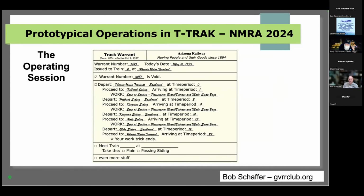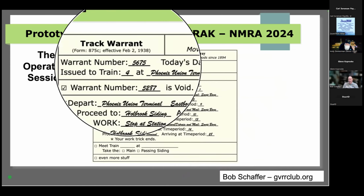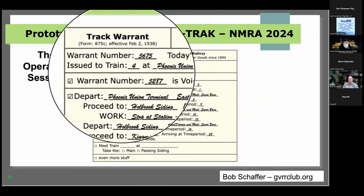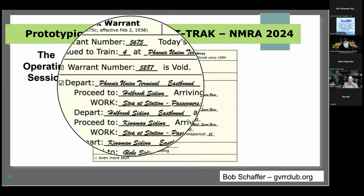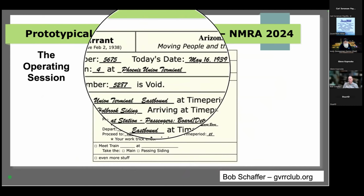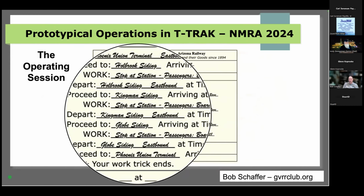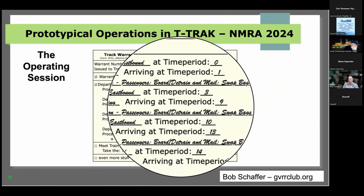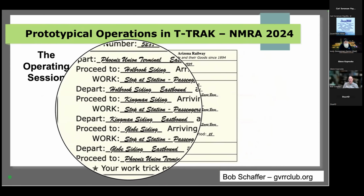And this is a little bit more complicated track warrant. This is for a passenger train. Again, this is train 4. Again, we had 35 of them. And this is leaving the Phoenix Union Terminal at time period 0, and it gets to Holbrook, and it stops, lets passengers out, swaps mailbags, and then it proceeds on.